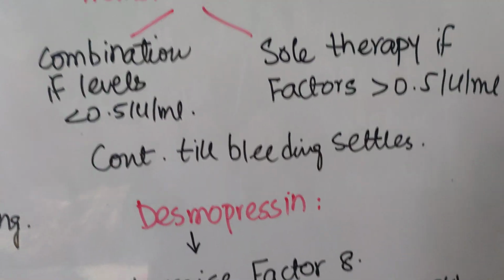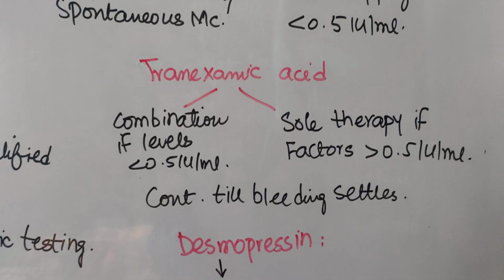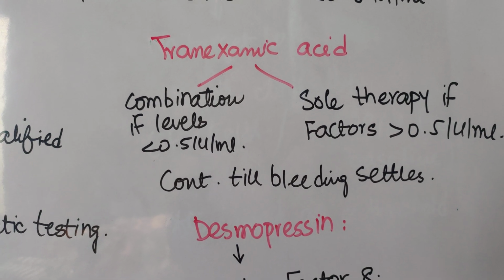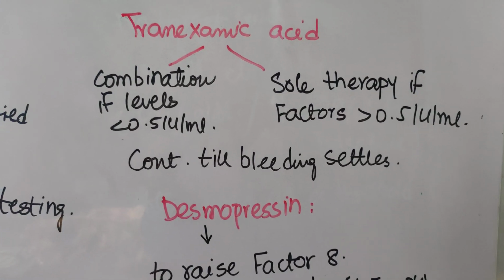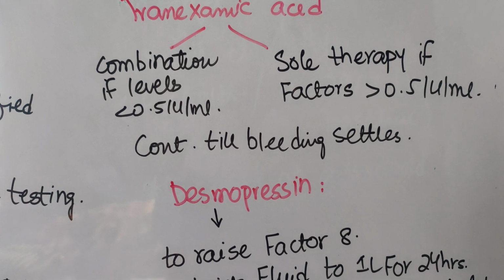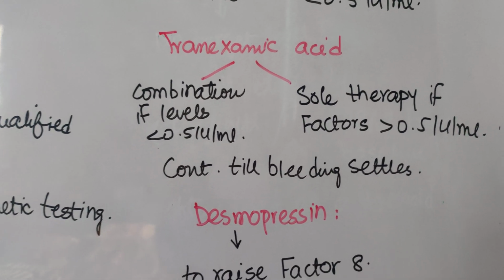For the use of tranexamic acid, it can be given as a combination if the levels are below 0.5 international unit per ml, or if the levels are more than 0.5 IU per ml, then it can be given as a sole therapy and it should be continued until the bleeding settles.